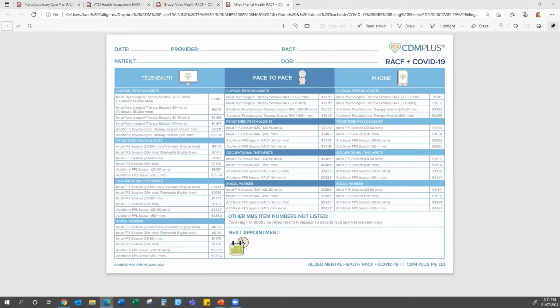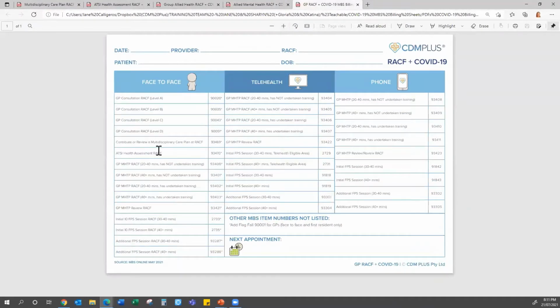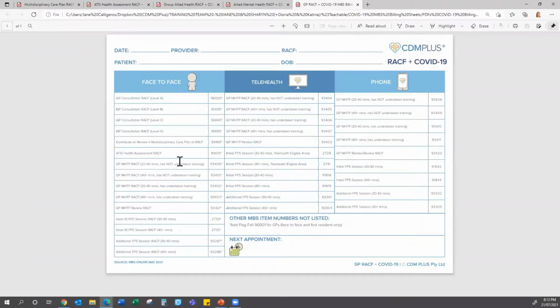And then as well, we've got the GP numbers. So those that are a bit unsure, there's general consults there, and then we've got the other mental health items as well. And then we've got the contribution there, you can see, for the multidisciplinary plan and the Aboriginal and Torres Strait Islander health assessment. So anything that's notated with the asterisk can have that flag fall for the first resident.